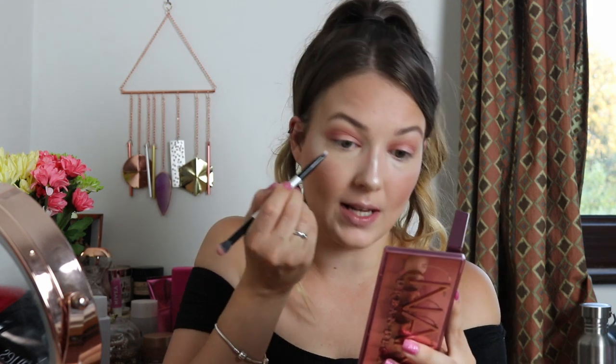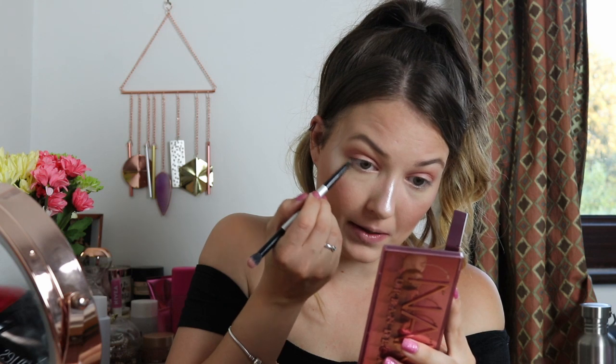So that is that look. I'm also gonna just, this is a duo end brush, I'm just gonna take the smaller brush on the bottom and run the same colour under my lash line as well.